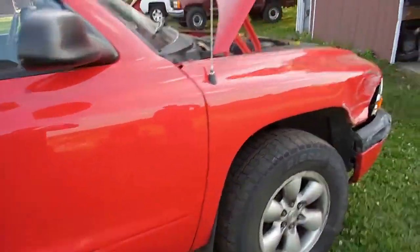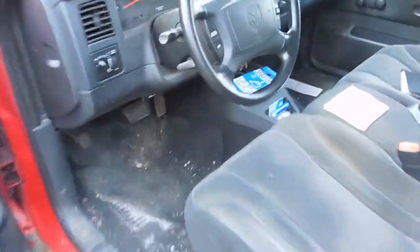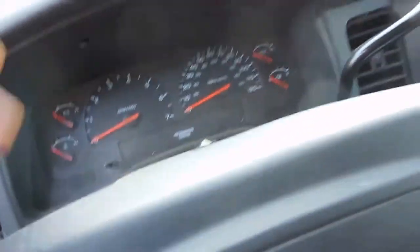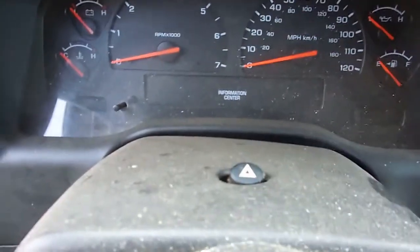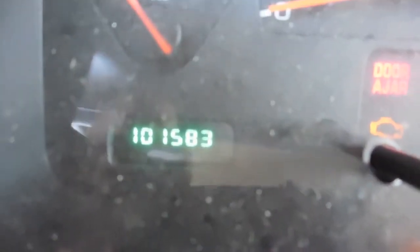Is the key in? Yep. I'll just turn the odometer on to show the odometer reading. 101,583.